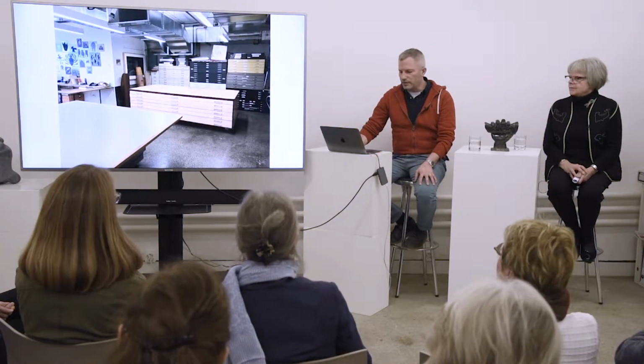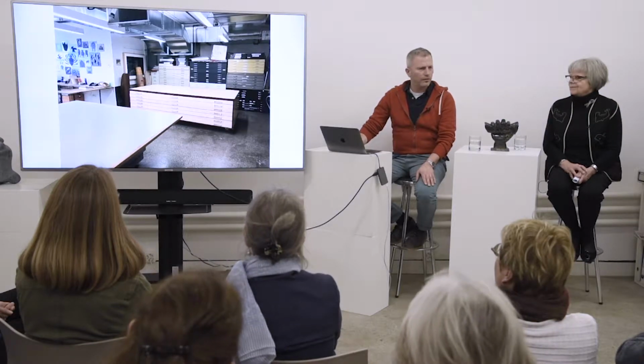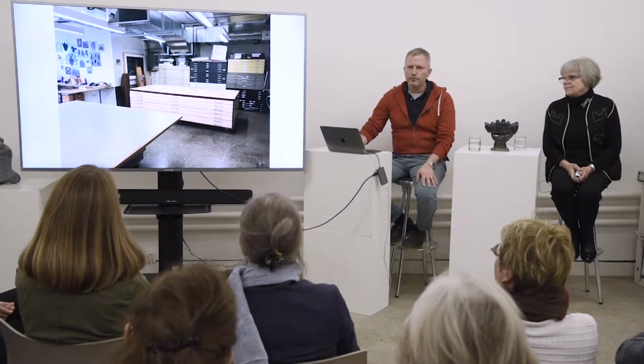So you saw where the sculptural pieces are. This is just, if you can imagine, drawers and drawers and drawers and drawers of works on paper.